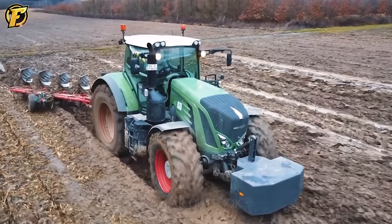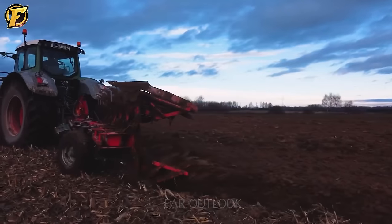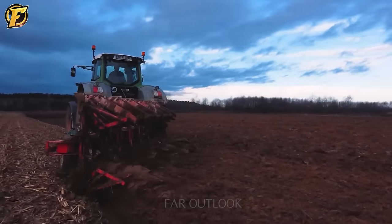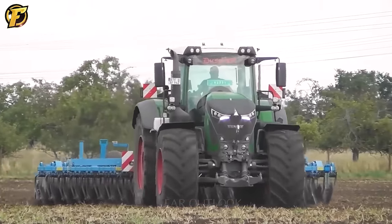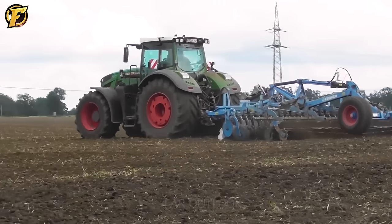The powerful Fendt 939 tractor combined with an 8-blade plow is considered a symbol of strength and progress. With a powerful engine, the Fendt 939 operates smoothly and demonstrates class through the ability to control an 8-blade plow.